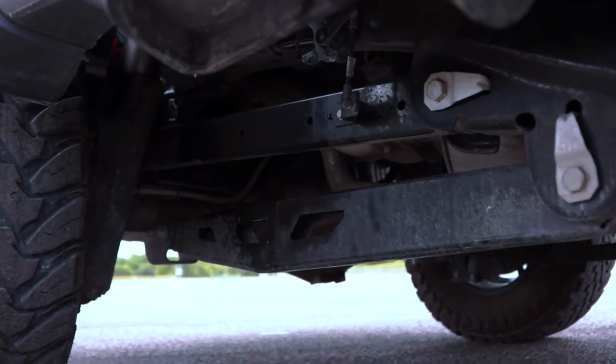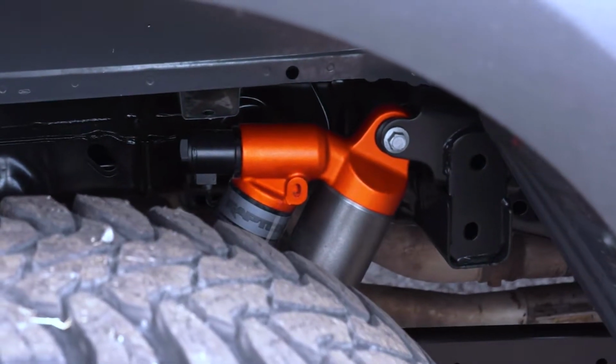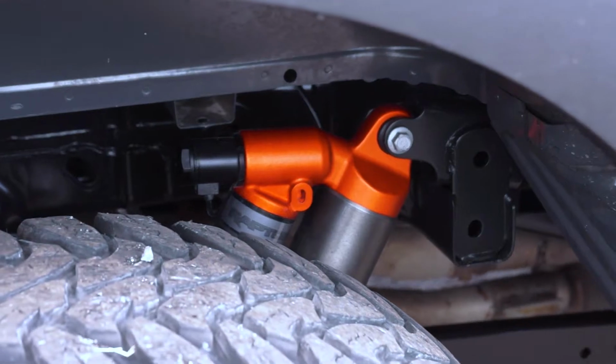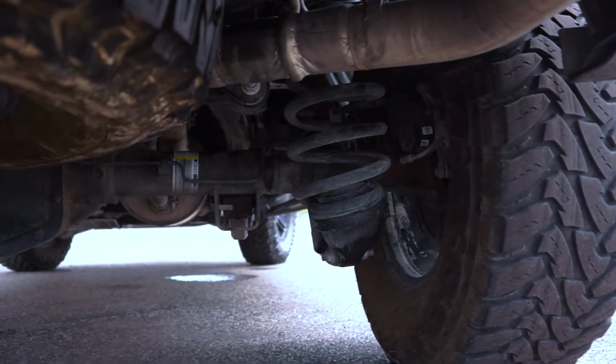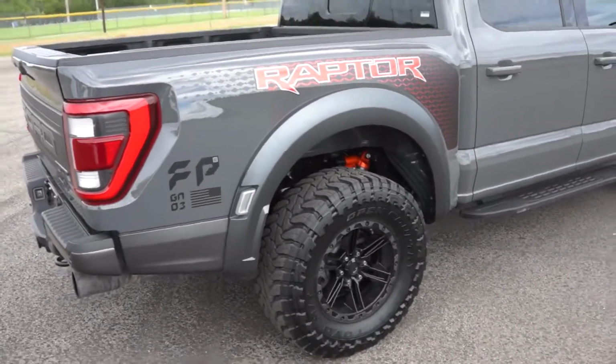Suspension-wise, this is probably right below the Lightning. The Lightning was the best riding truck I've ever been in. It's kind of in a league of its own though. This, for your usual trucks with internal combustion, is by far and away the best. And that is in no small part because of the 5-link rear suspension with the Fox 3.0 live valve shocks, which are so sweet. They're adjustable, they ride really well. It's also got the coils in the back instead of a leaf spring, like your normal truck, which means this thing rides like an absolute cloud on the road.